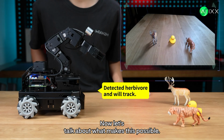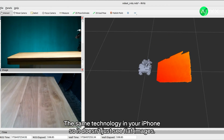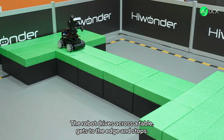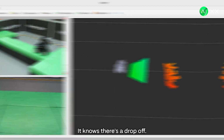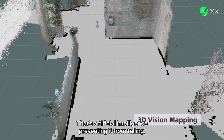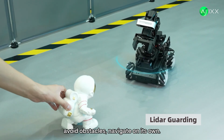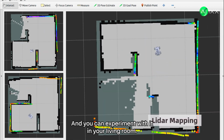Now let's talk about what makes this possible. This thing has a 3D depth camera, the same technology in your iPhone, so it doesn't just see flat images, it sees depth. Watch this. The robot drives across a table, gets to the edge, and stops. It knows there's a drop-off. That's artificial intelligence preventing it from falling. It can build 3D maps of your house, follow you around, avoid obstacles, navigate on its own. This is the same tech that self-driving cars use, and you can experiment with it in your living room.